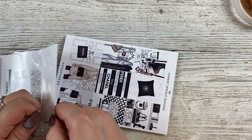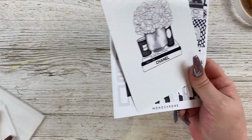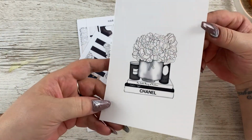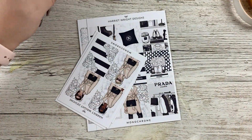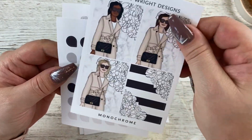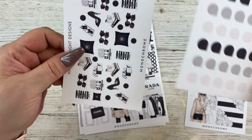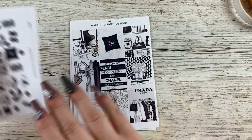So let's get this open. I only got a dispatch notification for this yesterday, so I wasn't expecting it to come today. So let's move those off. So first off, we've got this gorgeous journaling card which says Chanel. Absolutely love that. Then we have got some full boxes of different skin colours. We have some teardrop functional stickers. And then we have the decor sheet.